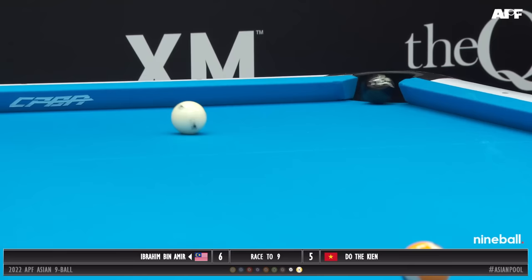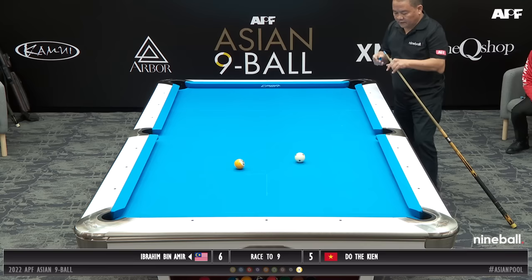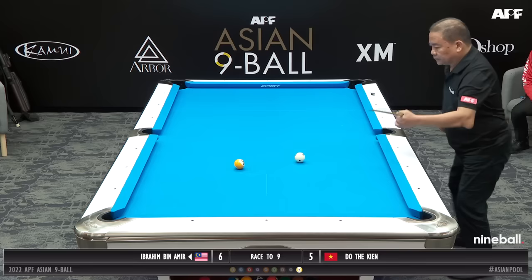Cue ball needs to slow down here. The cue ball needs to slow down. We're going to get another look. Yes, he's overrun that by a long way, by 2 feet. Yeah, it did not need to be that far down table, obviously. Could have been almost anywhere on the opposite side of the nine ball and have a good shot.